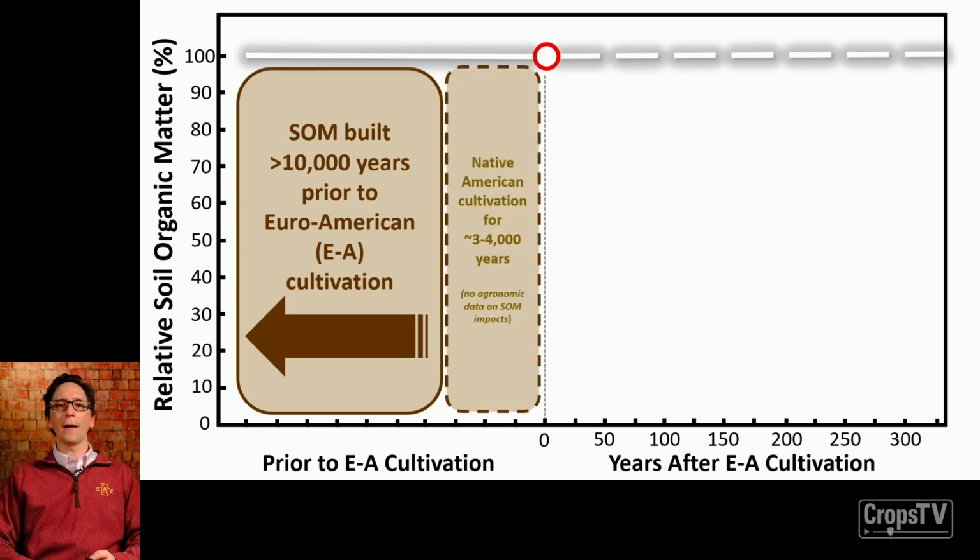Then we have a gap of about 3,000 to 4,000 years where there were native folks farming in Iowa. We know a bit about their farming practices, but we don't know about their agricultural practices and effects on soil organic matter. So we think that it was minimal, but we just don't know enough to say for sure. But let's say that we're still at 100% organic matter according to those 10 to 14,000 years prior to cultivation.